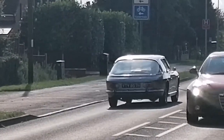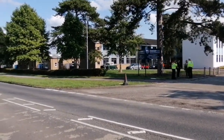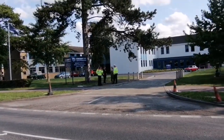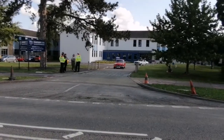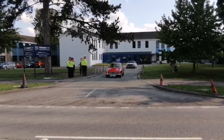Got a V8 there. Right, I have Tewkesbury School here. Classic Vehicle Festival 2021. MGB GT coming out here. Well, now we've got the American. Now is the, what is the Mustang?